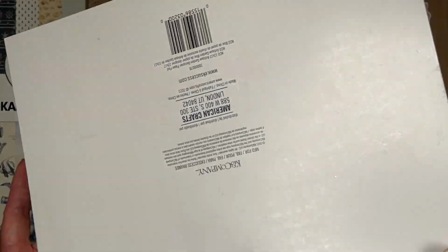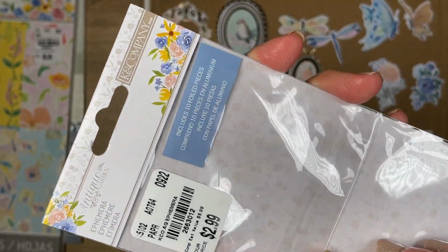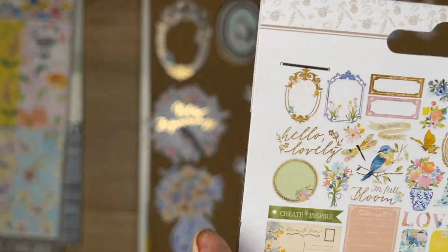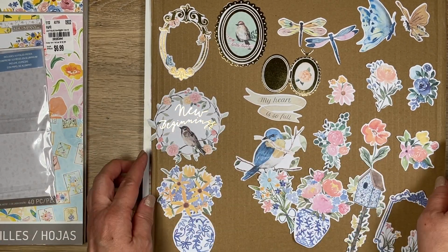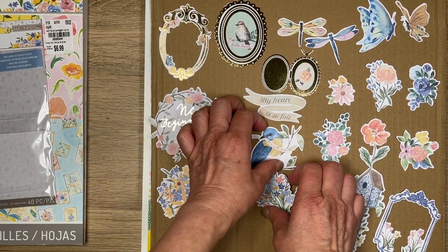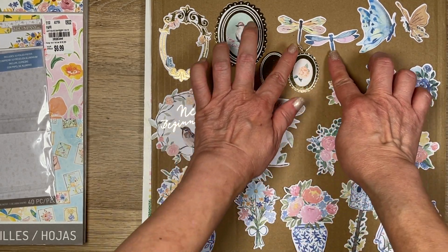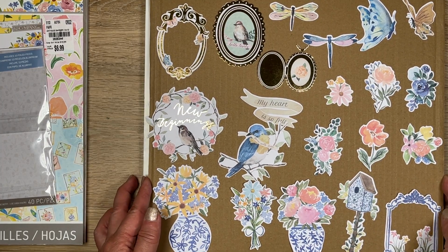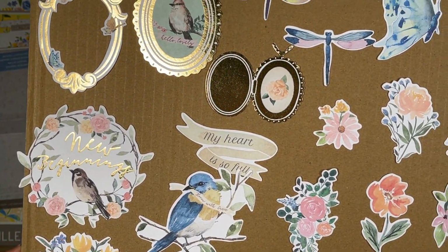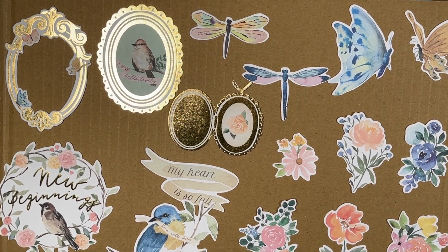Okay, and then I did find some embellishment, just one die cut set, the ephemera. This is $2.99 as well. This is all you get, but since this is new to me, and I think new to everyone since I thought they were gone, I put it out so I can show you better. They're a very nice size. There's two pages of this. Quite a few of them have gold foil.